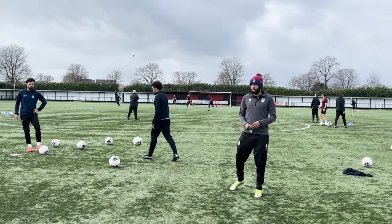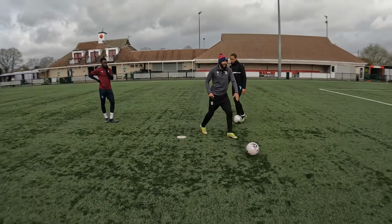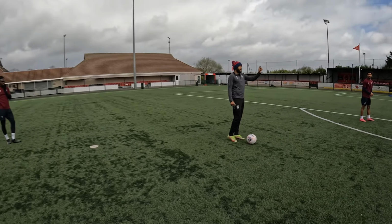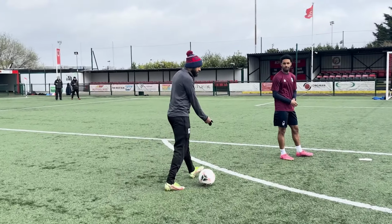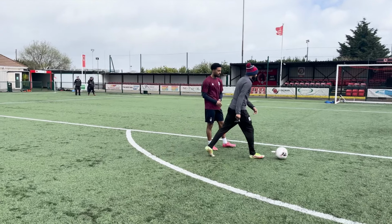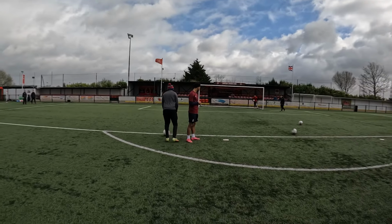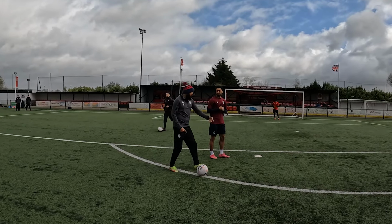Up to a different angle this time, okay? So this bit remains the same. Now you're passing diagonal, okay? And your touch is going to be inside. Actually, I'm not going to tell you where your touch needs to go, so you've got two options. From diagonal, your touch can go back across inside and finish, or you can take it on your back foot and finish. A lot of that will depend on the pass, where the pass has gone to.